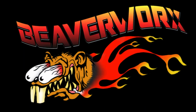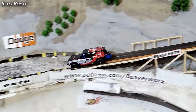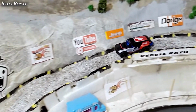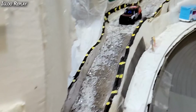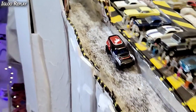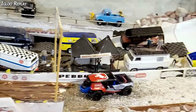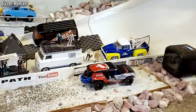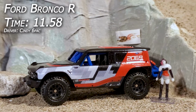Look at that thing down at the bottom. All right, one more time. Igloo replay, slow motion. See how she handled that run in that awesome looking premium casting, Ford Bronco R. Hot Wheels is knocking it out of the park these days on their newer looking models because they are getting the detail right. They're getting the performance right. The tires are good. The performance is good. Look at that, flying down the track. Great looking stuff. All right, bouncing around over top of the logs, holding it over top of the line nice and straight. Gets a great time, showing off that great Bronco casting. There you are. Bronco R, 11.58 on the second run.